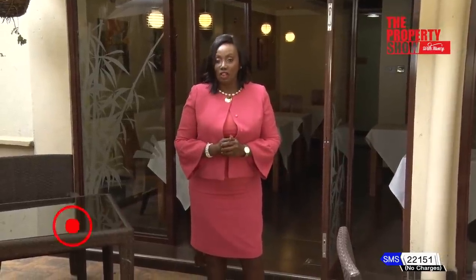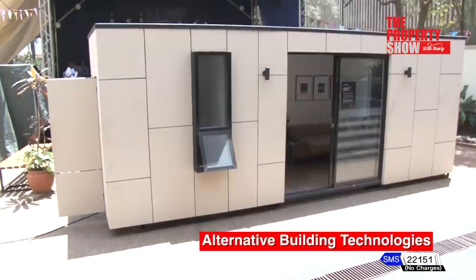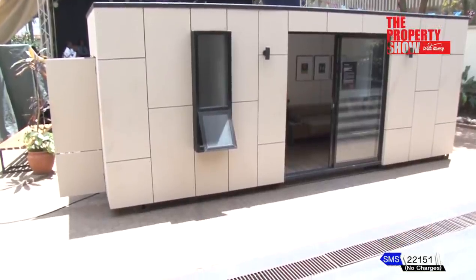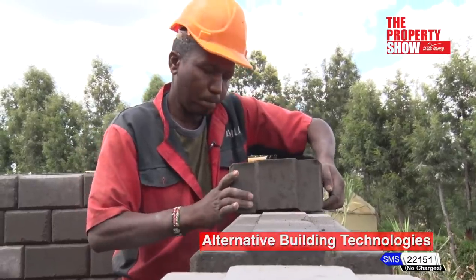Let's talk property. The property pick of the week highlights alternative building technologies available in the market. Plus a breakdown of precast building technology concept.